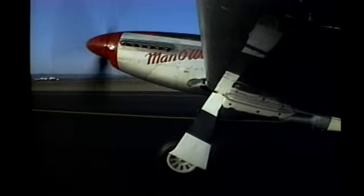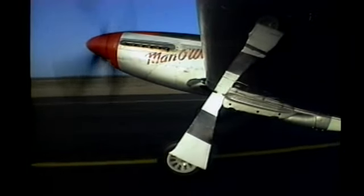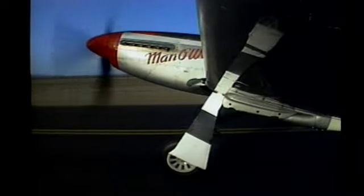out this side. And it sort of looks like a drunk weave, but it's got its purpose to it, and it's something you have to do. And if you don't do it, you're gonna hit something sometime. We've seen fighters chew up airplanes. We saw a T-6 once chew up a Cessna 150. It just took the tail right off. Hardly hurt the T-6, but it sure did chew up the 150.